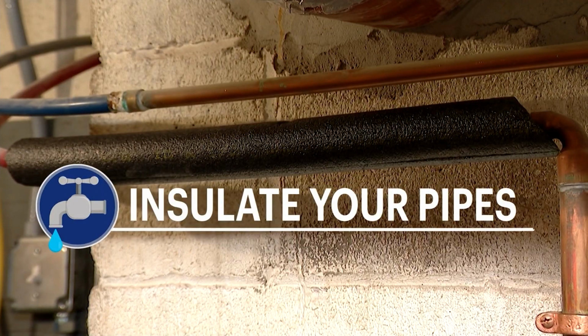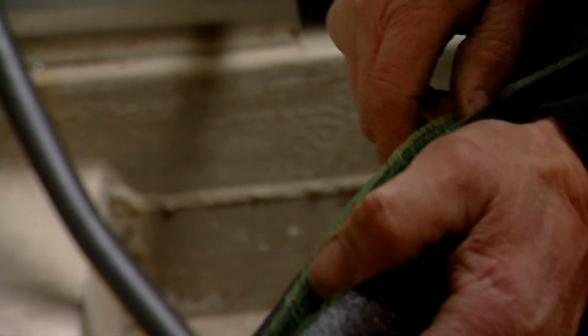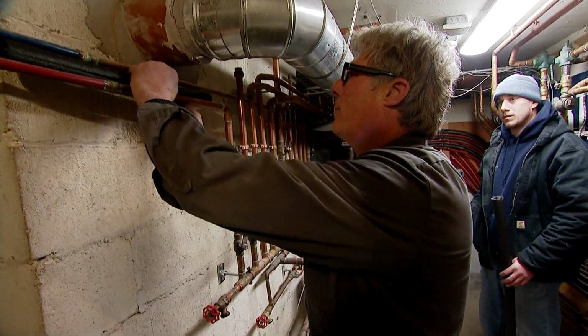First, insulate your pipes. So you want to make sure you get the split with stuff, so you don't have to cut it. What you want to do is put it over your pipe like that, peel the tabs back, and then stick it together.